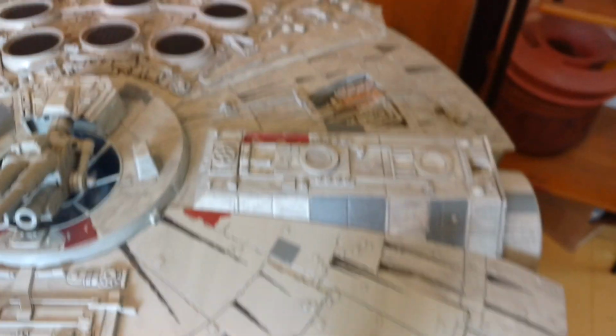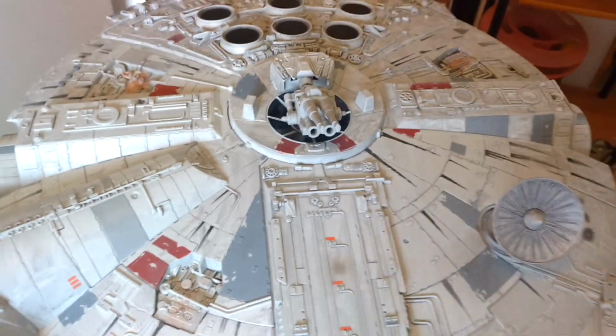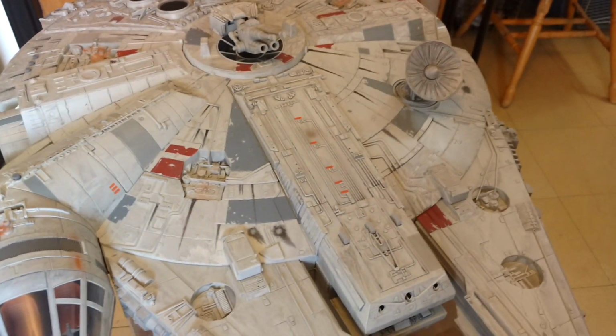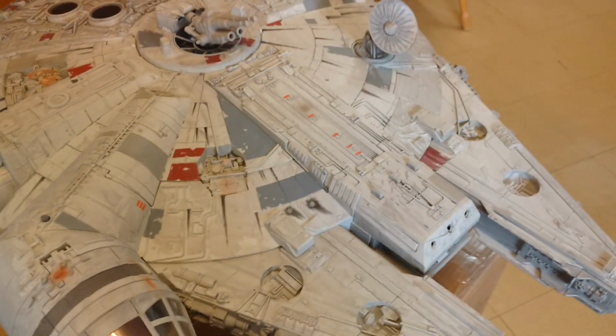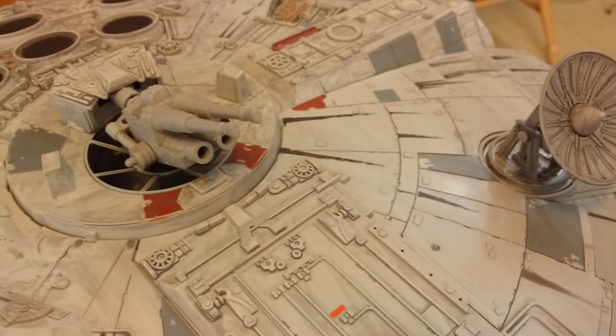I thought about, you know, if I was going to weather it further, but I've got my D'Agostini Falcon, and I painted that up the way I want it, so I just want to leave this original as the toy. It comes with a lot of stuff. These things have firing missiles in them.